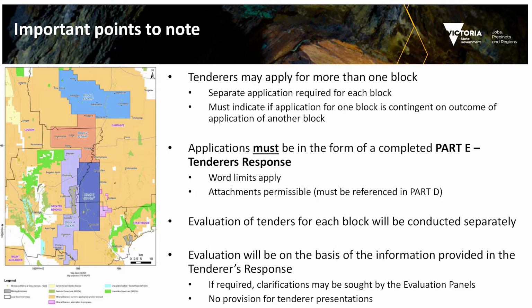As I said, the applications must be in the form of a completed Part E tenderer's response. Word limits do apply for each of the sections. Those word limits are outlined in that document. Attachments are permissible, but they must be referenced in Part E.